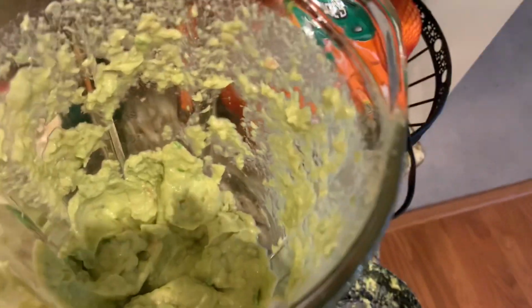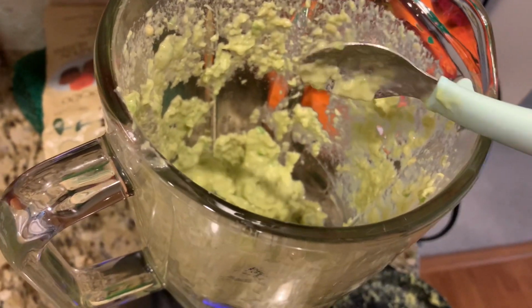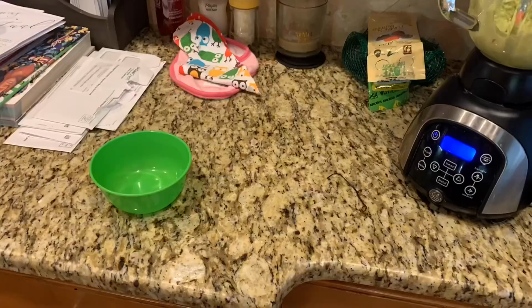Okay guys, so you can kind of see that baby food like consistency, which is amazing, which is exactly what you want. So now I'm gonna pour it into a bowl and then get him all set up to eat.